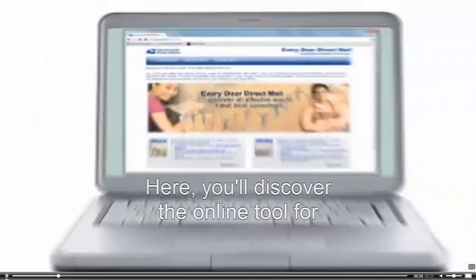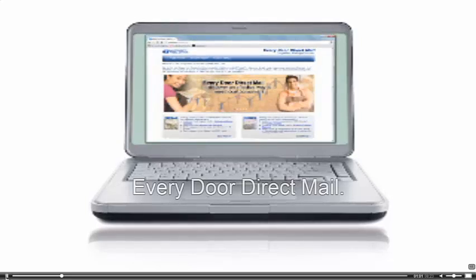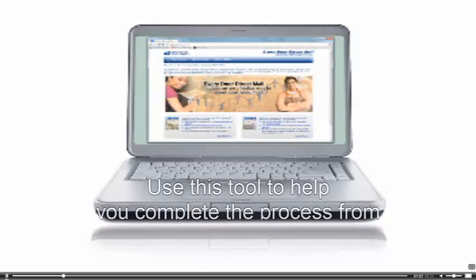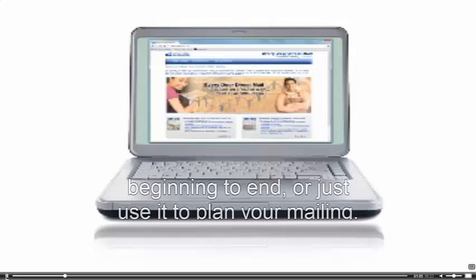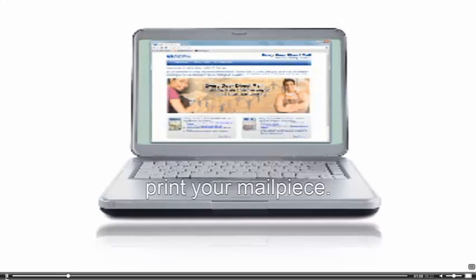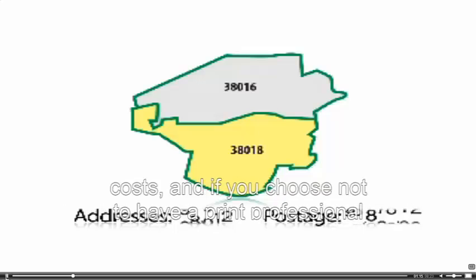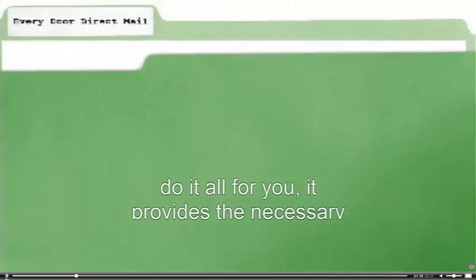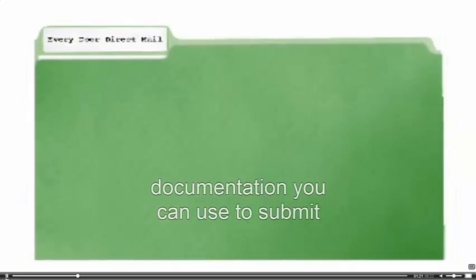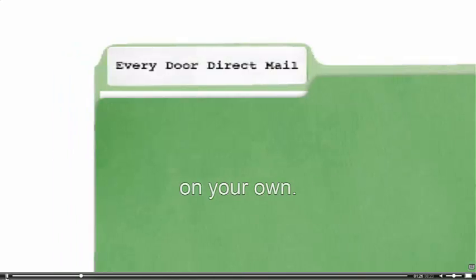USPS.com/EDDM tool. Here, you'll discover the online tool for Every Door Direct Mail. Use this tool to help you complete the process from beginning to end, or just use it to plan your mailing. This tool does nearly everything except design and print your mail piece. It identifies the neighborhoods you want to reach, gives you estimated address counts and postage costs, and if you choose not to have a print professional do it all for you, it provides the necessary documentation you can use to submit your mailing to the U.S. Postal Service on your own.